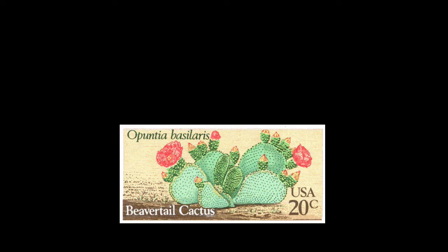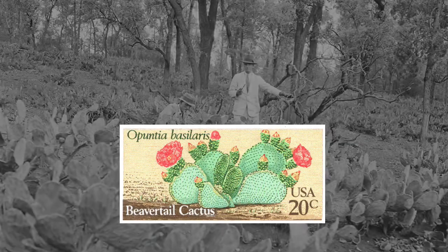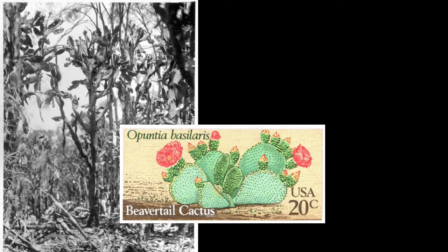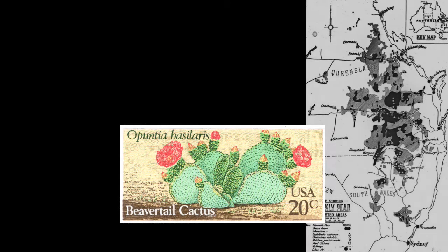Opuntias have been introduced in several places around the world, especially noteworthy in Australia and South Africa. Australia imported about 20 different species during the 19th century to use as natural fencing. Unfortunately, one species, like many introduced species around the world, loved the Australian climate so much that it spread quickly and overran 60 million acres of farmland in Queensland and New South Wales. The problem was so bad that farms were simply abandoned and small towns became all but ghost towns.